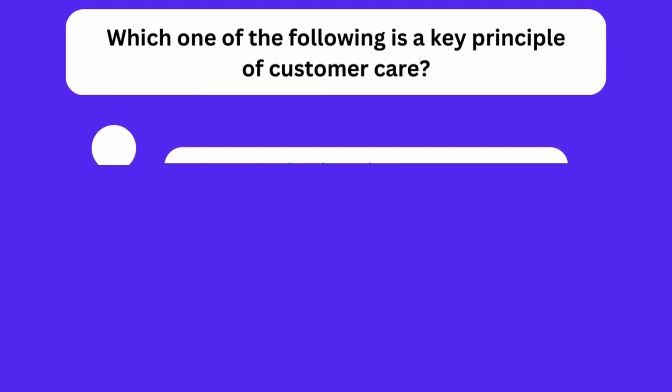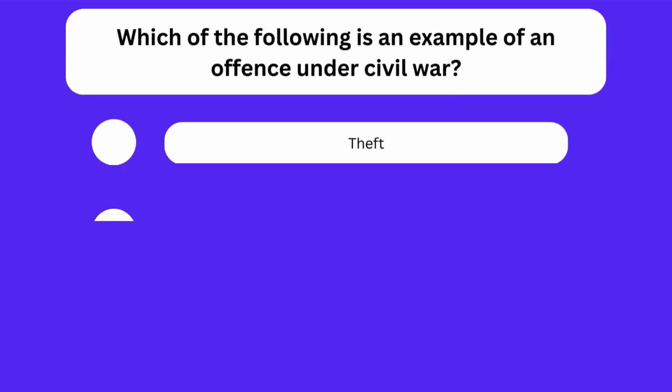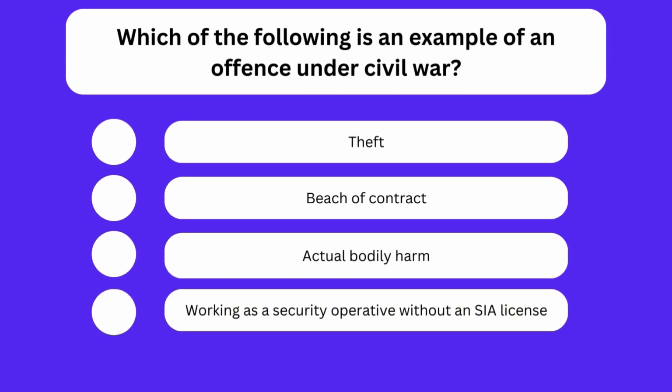Next question is, which one of the following is a key principle of customer care? So the correct option is the first one. Listening to the customer is a key principle of customer care. Next question is, which one of the following is an example of an offense under civil law? So the correct option is the second one, breach of contract.